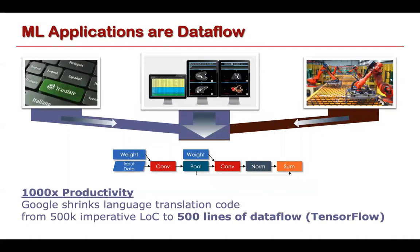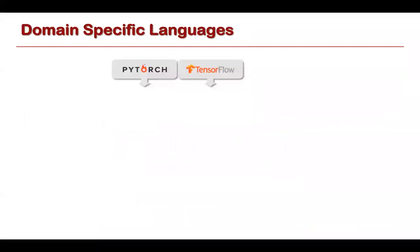So one of the benefits of developing your applications using machine learning is that the number of lines of code can be dramatically reduced, right? A good example of this is the Google translation code, where they went from 500,000 lines of C++ to 500 lines of Dataflow written in the TensorFlow language, right? So the idea is that you can build with much smaller lines of code. Of course, most of the work is done by the training algorithm, which trains the model and leads to models with huge numbers of parameters, right?